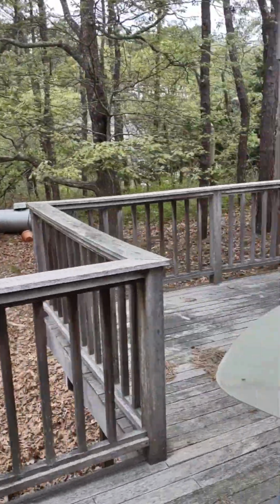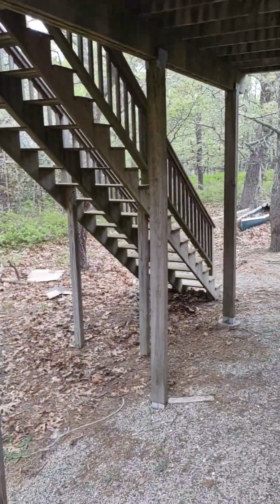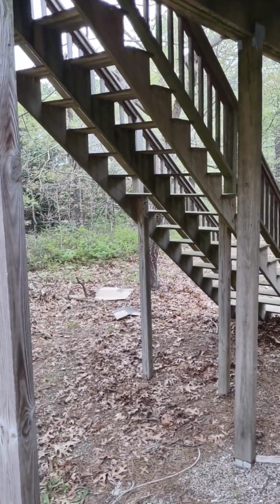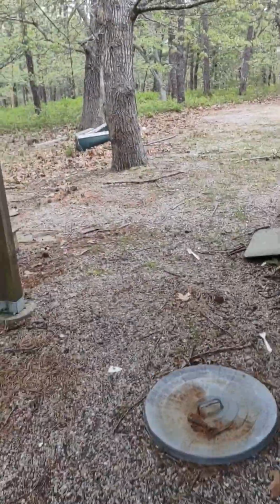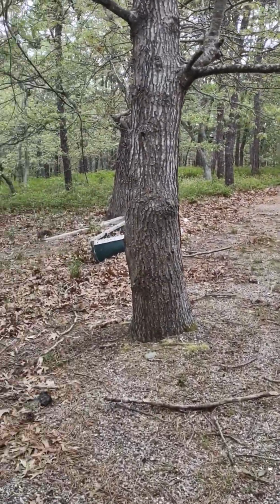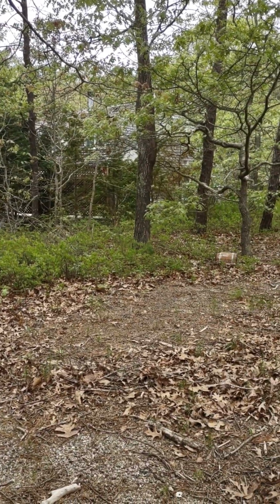Back outside. I'm going to go upstairs to the space that's over the garage. Nice land. A house that's close here, you can see it.